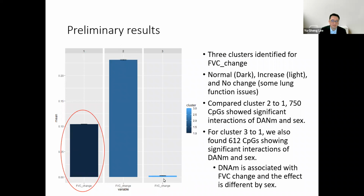these subjects can have some lung function issue because FVC is about your lung development. So as you are getting older, but the development or lung capacity is not increasing as you get older, then we think there might be some issue in the lung function.